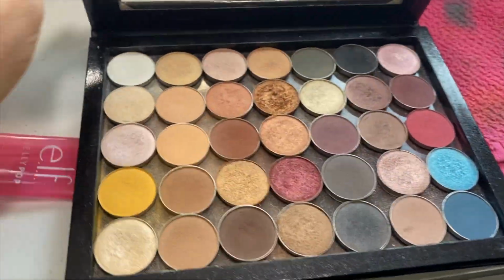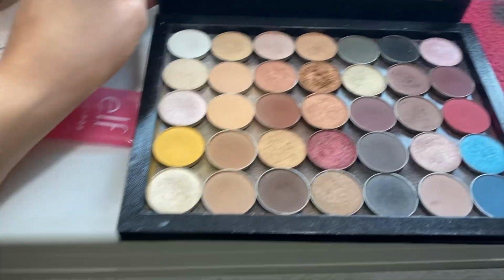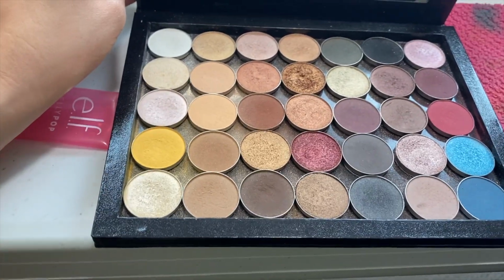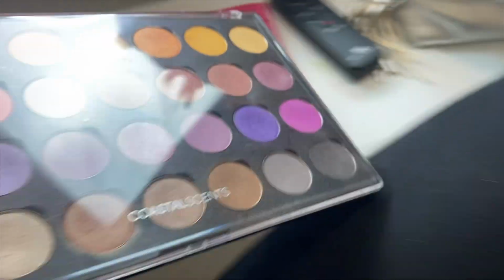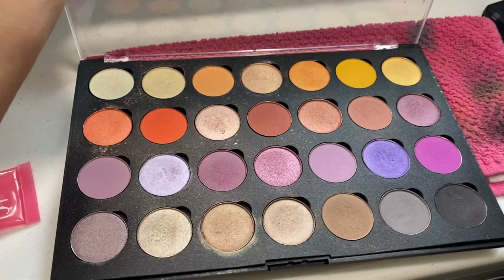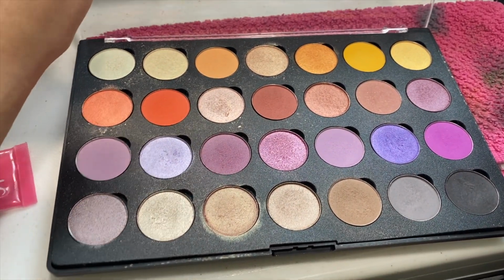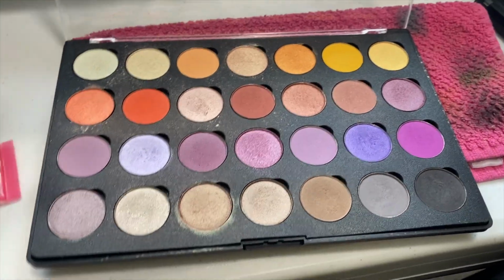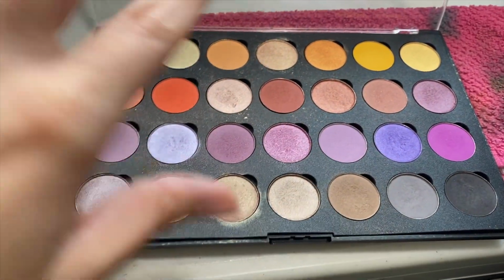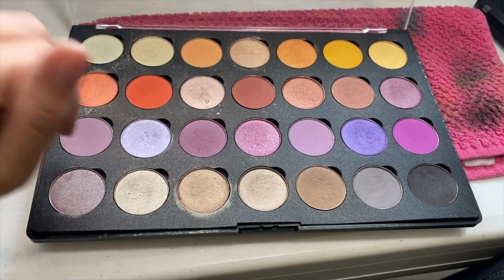I know, it is so expired, it's so old. I do sanitize it. There's a lot of good shadows in here. There's a lot of old Makeup Geek formula, which I love. This is the only one I would consider getting rid of. I actually just bought this one this year, but I'm just not in love with it. I didn't realize Coastal Scents was going out of business when I purchased this, and I feel like the formulation is not as good as previously, and I wonder if they cut quality knowing they were going out of business.